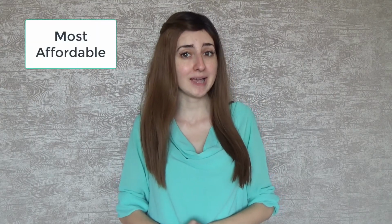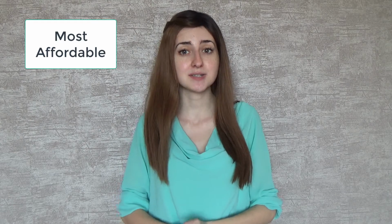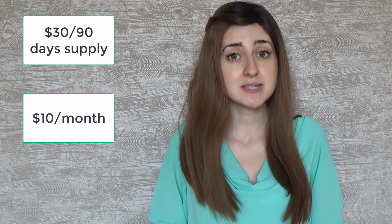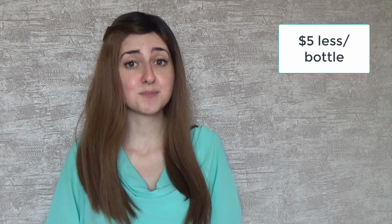Bauer Nutrition's product is definitely the most affordable from my list, and this is exactly why it's in the second position. I know I said the previous supplement, the one from Nuzena, has the lowest price for the highest quality, and that's still completely true. So let me explain. Basically, Bauer Nutrition's Cod Liver Oil costs around $30 for a 90-day supply, which means it costs about $10 per month. Compared to Optima Omega-3 from Nuzena, that's $5 less per bottle.